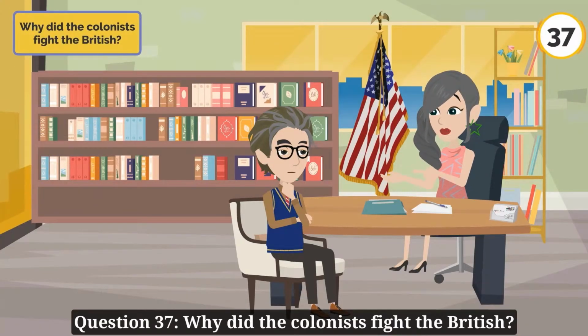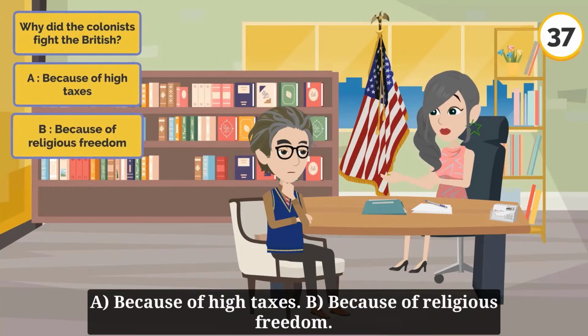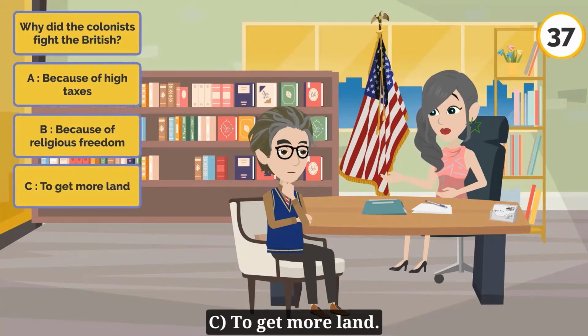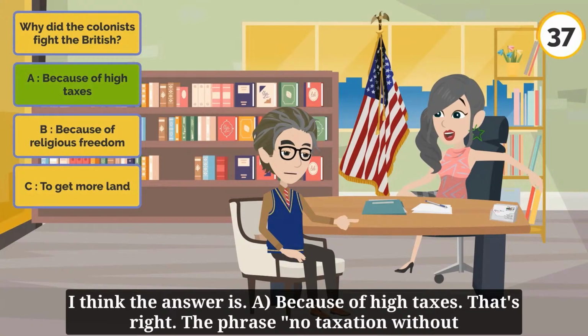Question 37. Why did the colonists fight the British? A. Because of high taxes. B. Because of religious freedom. C. To get more land. I think the answer is A. Because of high taxes.